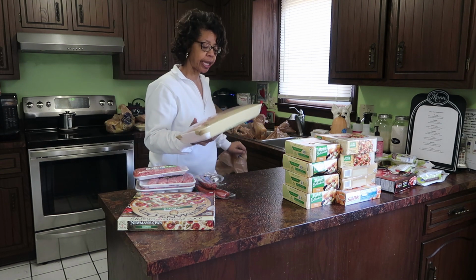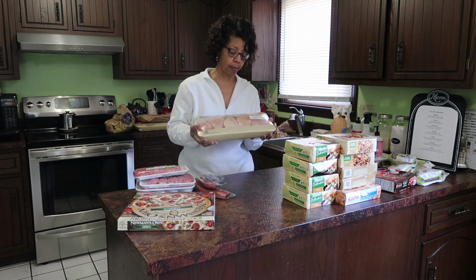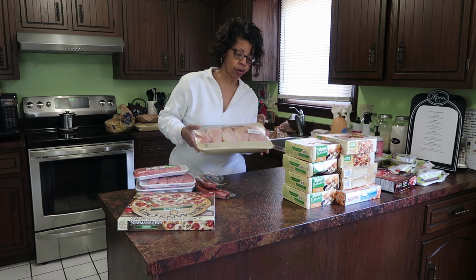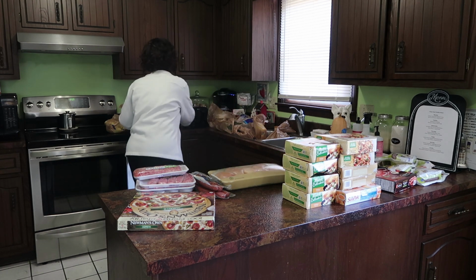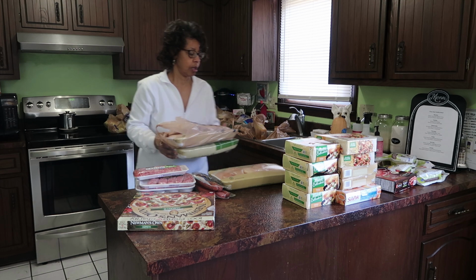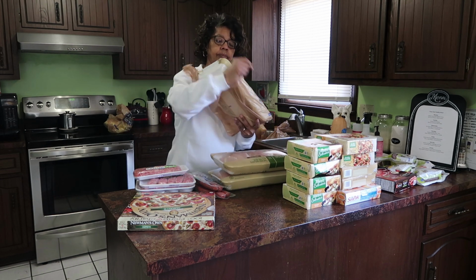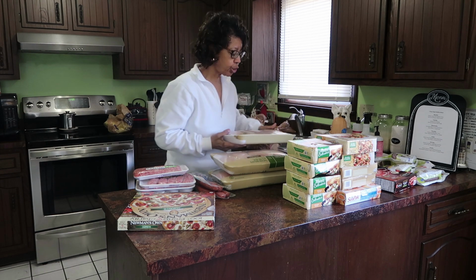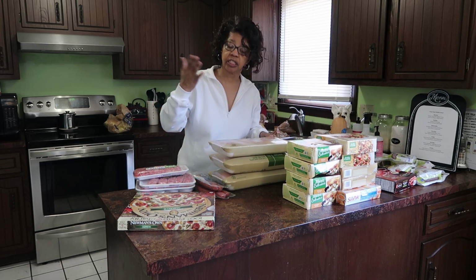Now they had chicken, $1.99 a pound. This boneless chicken, $1.99 a pound. And I'm going to use this for a dinner that I'm going to have. So I bought 3 packs of those. And what I don't use for the dinner, I can put in the freezer for meals for us for later.